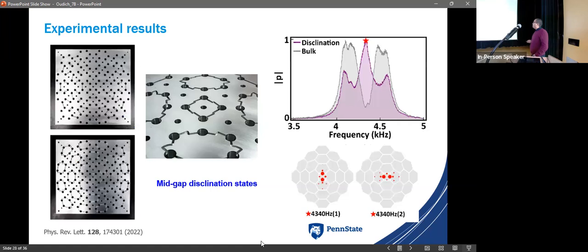So experiments were carried out here a while ago, and a paper was published this year in PRL, where we observe this disclination mode.